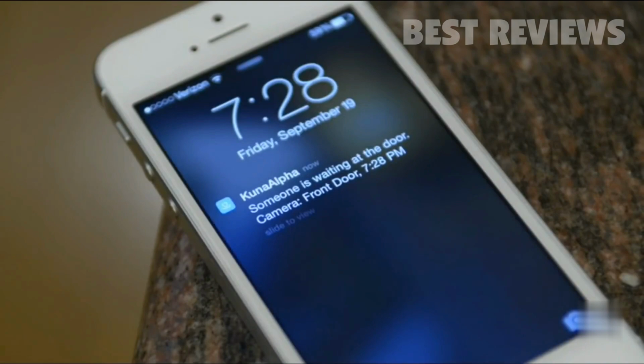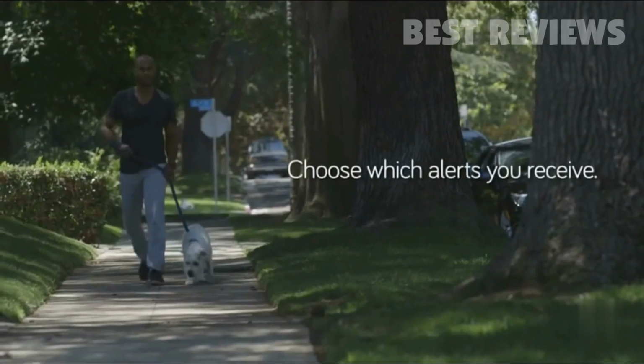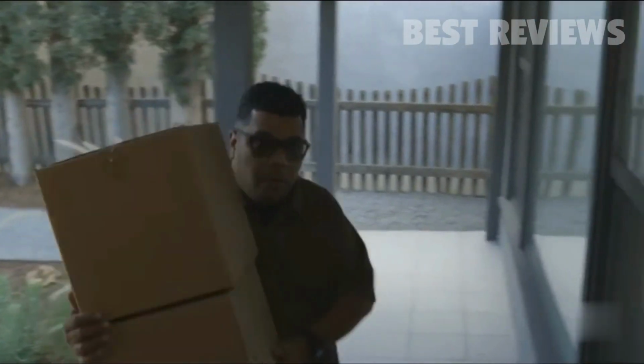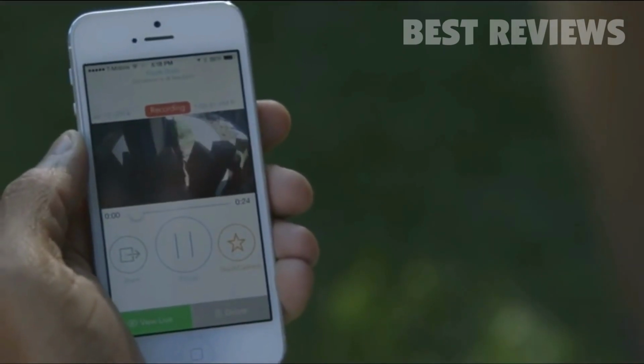You only want to get alerts that matter. Kuna ignores trees and small animals, and it recognizes people's behaviors. So if you don't want to know every time your spouse goes out jogging, you can tell Kuna to alert you only for visitors waiting at the door. And it'll learn and get smarter over time.